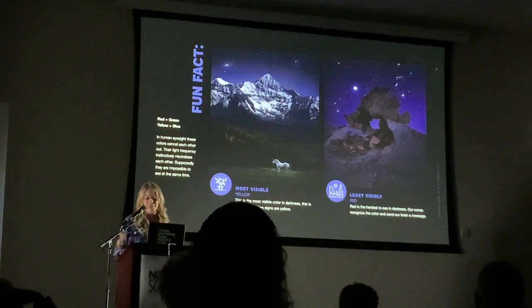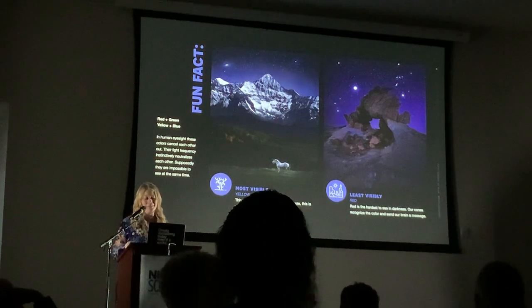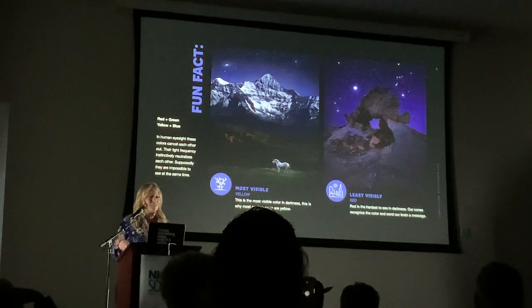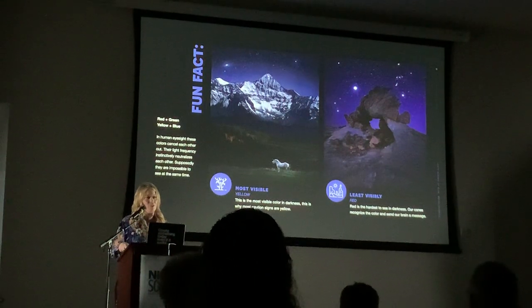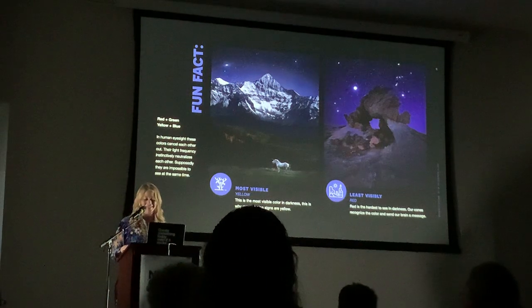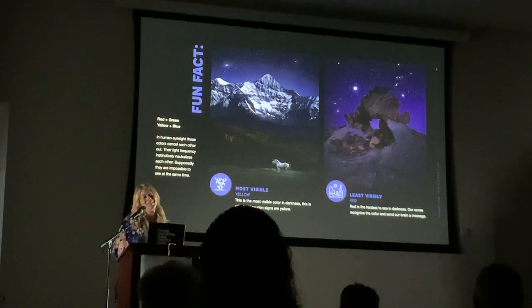So I'm gonna leave you with two things, some fun facts and then some tips to recap. So yellow is the most visible color in darkness. So if you have yellow in your scene, really think about that, because the viewer's eye is gonna go anywhere that yellow is in your night images. The least visible color is red. Red is the hardest to see during darkness.